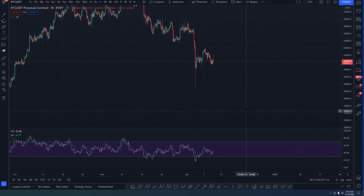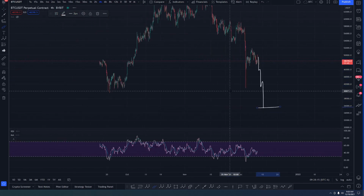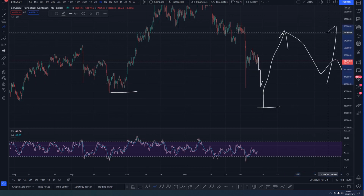Who knows how volatile the sell-off is going to get here. We might totally get a waterfall down to 32K. I can see it in my mind's eye. Choo, choo, choo. Boom. Break that level, wick on back. V-shaped recovery. 3-wave pullback. It takes time. Go to the moon.